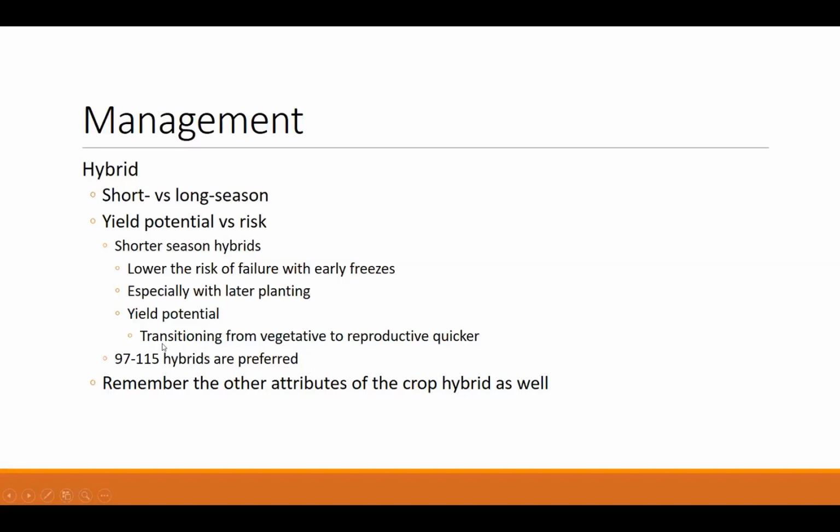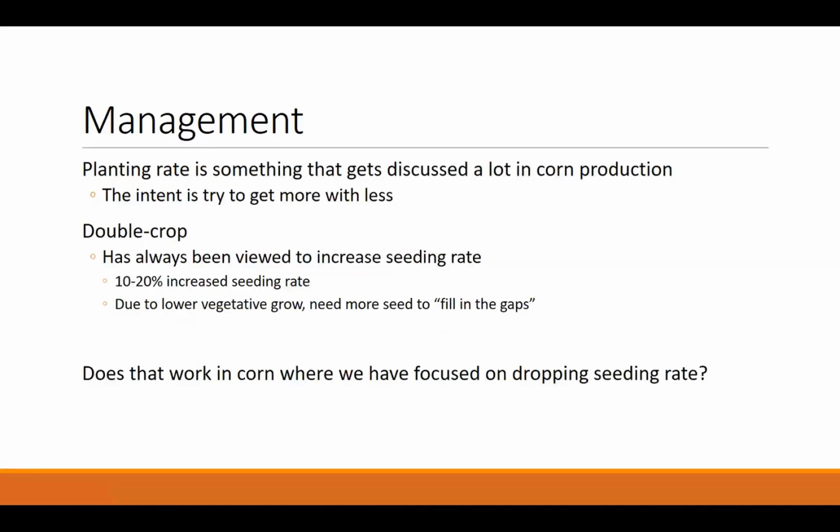We've seen, and several other universities have seen, that your typical hybrid period, that 110 to 115, is probably the best if you can get that many heat accumulation days. Others have said if they had problems accumulating heat days, we're looking more toward the mid to late 90-day hybrids, and those should be pretty good. The other thing is to remember other attributes of your corn hybrid as well. When you get too young, we start setting our ear really low, and a low ear set, a couple feet off the ground, is not what we want. We want a good knee to hip high ear set, and really you need a longer hybrid to ensure that does happen.